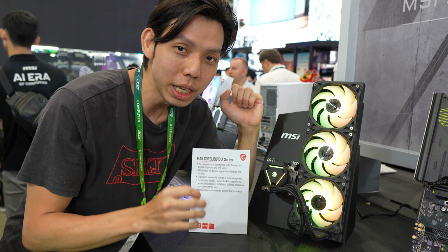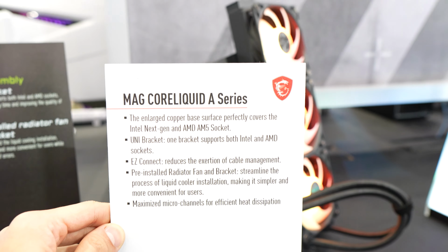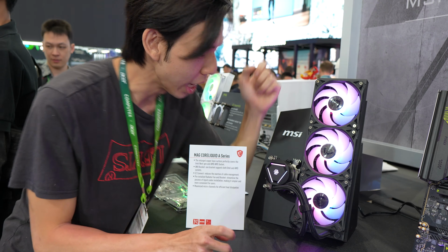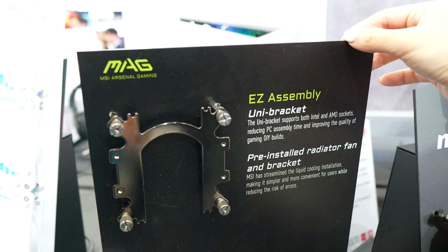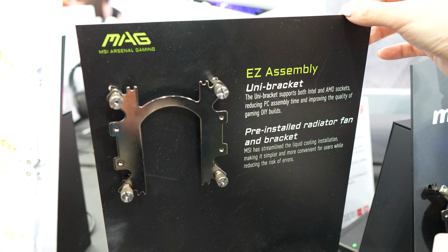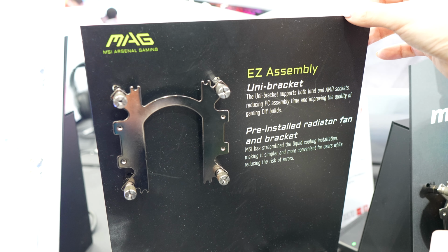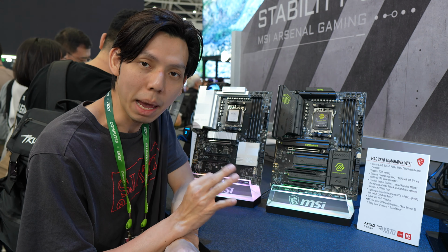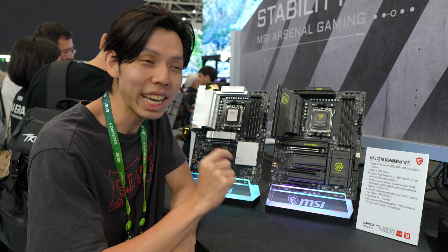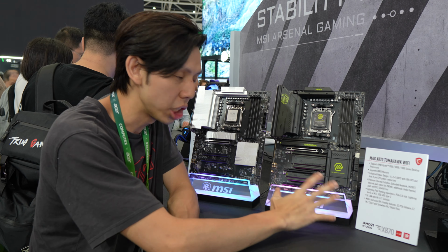The first product will be the MAG Core Liquid A series AIO cooler. The highlight is actually their new easy assembly bracket that takes both AMD and Intel all in one. So if you change from Intel to AMD and you didn't keep your box or your bracket, no problem, you can use the same one.